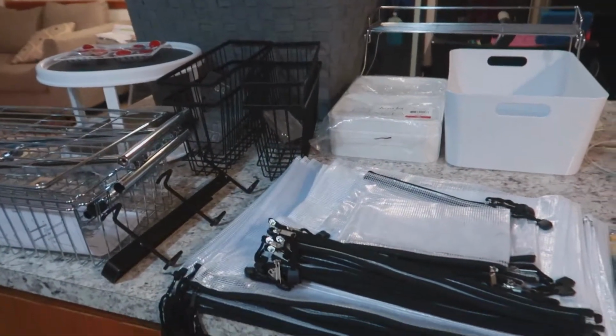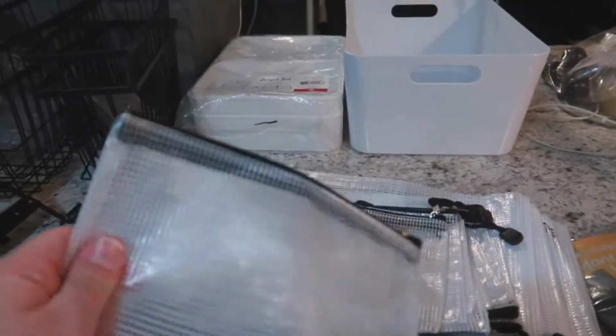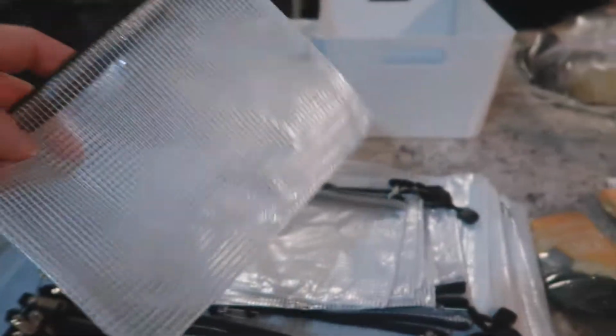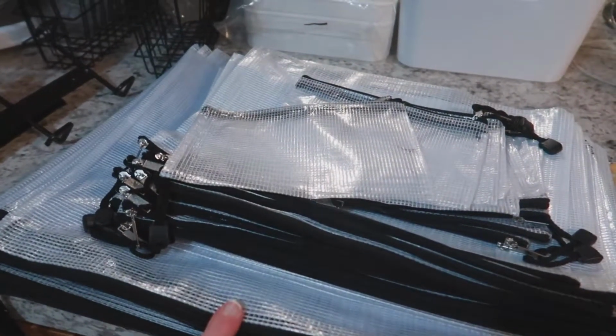Okay, here are the supplies that I have gathered to do all of these projects with. The first thing I'm going to do, we got these mesh, I don't even know, they're mesh, but they're plastic zipper bags. They're super heavy duty, and they're supposed to be water resistant and hold up pretty well according to reviews. This is what I'm going to use for the board game.